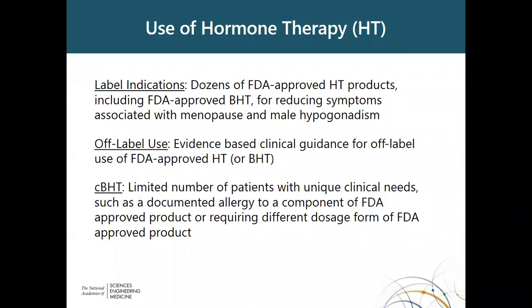There are a large number of FDA-approved hormone therapy products, including FDA-approved bioidentical hormone therapy products, with label indications for reducing symptoms associated with menopause and male hypogonadism. FDA-approved bioidentical hormone therapy products can be used off-label, such as prescribing testosterone for conditions related to female sexual dysfunction. The prescribing of FDA-approved hormone therapies, both on-label and off-label, should be aligned with clinical guidance and supported by scientific evidence.